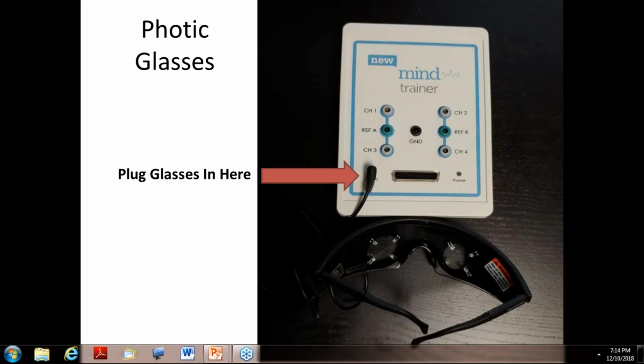And we've been using it for 2 decades clinically. And we've done brain mapping with it. So we've spent decades mapping people, doing photic, looking at the effect of photic on different kinds of maps, looking at how people respond, doing photic before neurofeedback, after neurofeedback, during neurofeedback, between sessions, and just been learning all about it. And it's a wonderful adjunct.